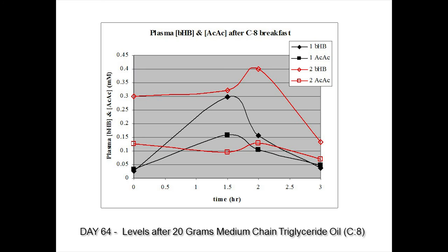A couple weeks later Dr. Veech said, let's do this with MCT oil. Steve is the black lines on the bottom. The red lines are a physician, another neonatologist who worked with me, who had type 2 diabetes and was already on a diet at this point. He was very interested in this idea, and he had started taking MCT oil himself. So the physician is the red lines there.